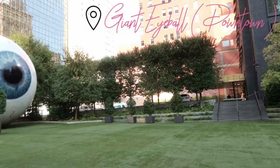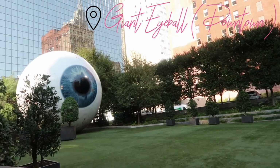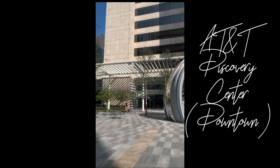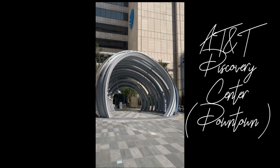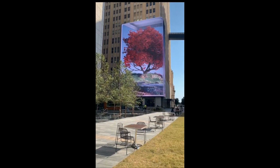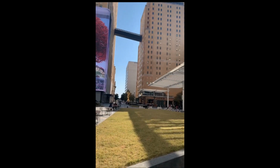Unfortunately, the Giant Eyeball is currently closed off to visitors, and I'm not sure for how long. Additionally, I forgot to film on my camera when we were in the AT&T Discovery Center, but both are within 5 minutes walk of each other and are great photo opportunities. Also, AT&T should now be nicely decorated for the holidays, so check it out.